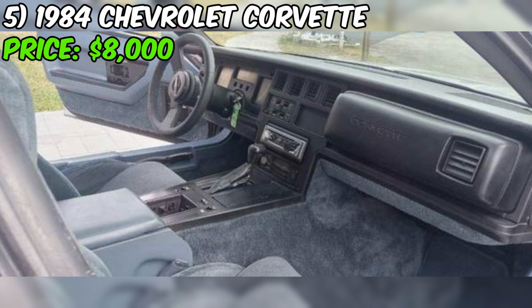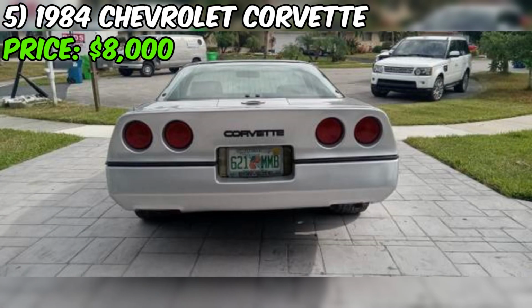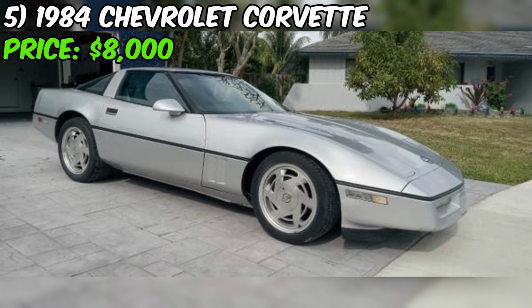One of the coolest features of this Corvette is the Targa Top, which allows you to easily remove the roof panel and enjoy the wind in your hair on those perfect summer drives. The seller also notes that the car has good tires, so you won't have to worry about replacing them right away.